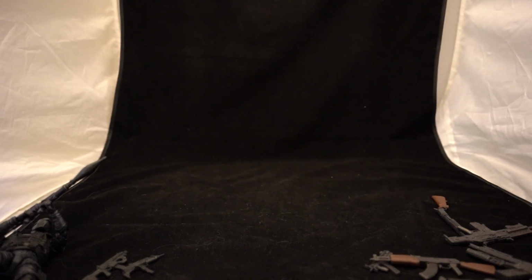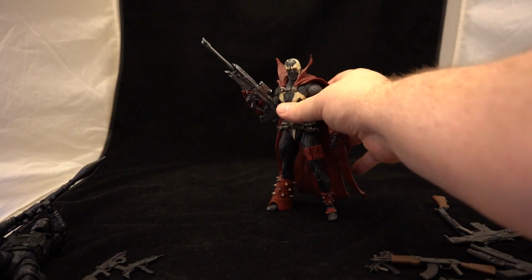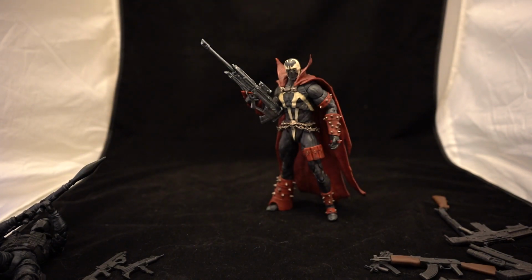In that second set, you do get the really large weapons again. So you do get a set of guns that look like they're overkill. Sorry, but they look kind of cool though when you get them into his hands. Once again, you gotta fiddle them around a bit to get them in there, but you do get some interesting looking weapons that you can actually use with them as well.